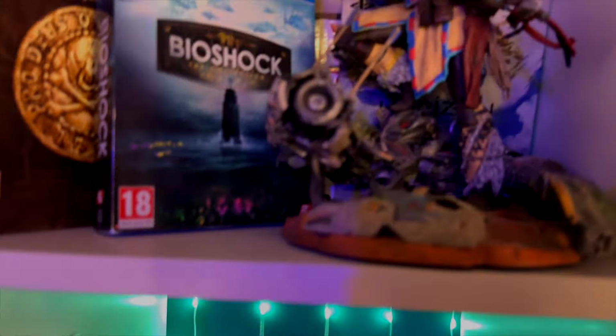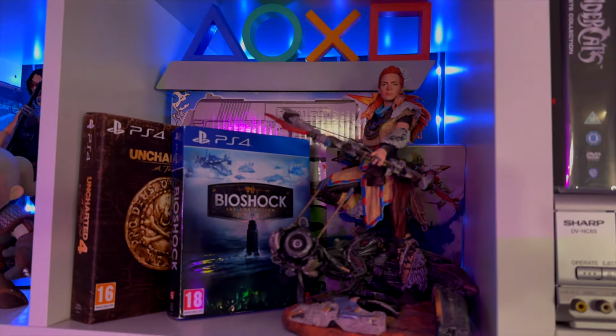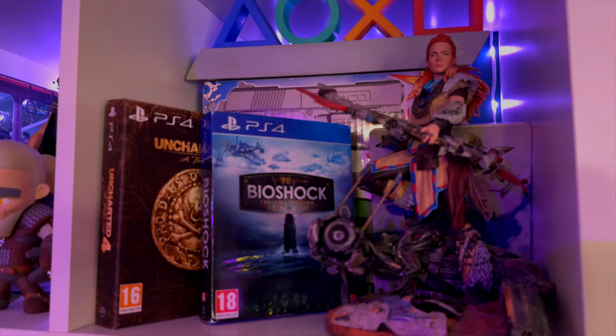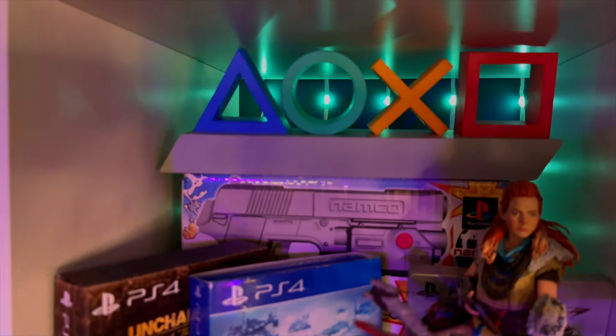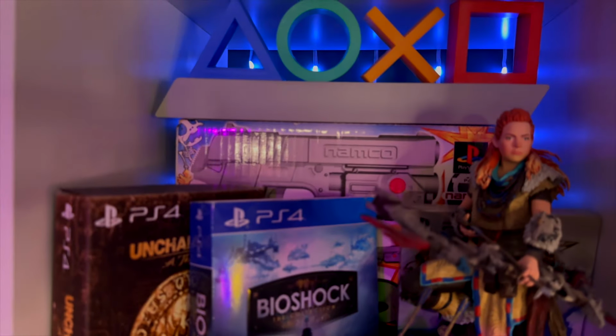And then we move up, we've got a little PlayStation shelf, or a bit of a mixed bag shelf really, to be honest. We've got the Horizon Zero Dawn statue, great game series, thoroughly enjoyed those. We've got the Uncharted Collector's Edition, and we've got the Bioshock Remastered trilogy, I think it is. And behind that, we've got Point Blank and the Namco gun, as well as a little PlayStation Lite.